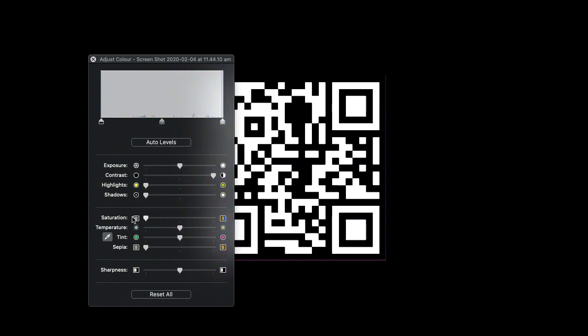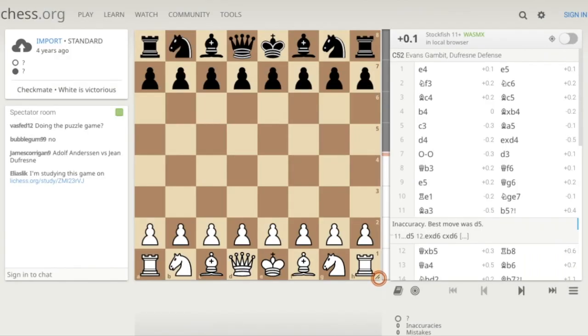So the simplest thing here is to save this image. Put it into either an online image converter or an app you have, which is what I did. And if you change the contrast and change the saturation, it will take out all the color and contrast the black and the white like so. From there, you can use your app to read off your computer the QR code. When this code is read, it gives you a URL. Following this URL, you come to chess.org.